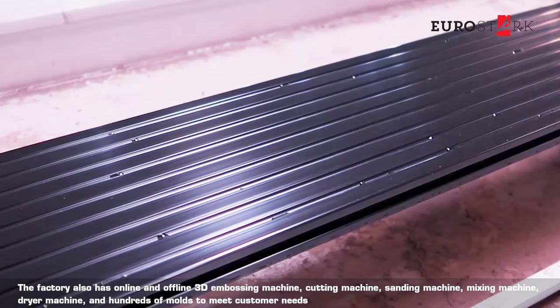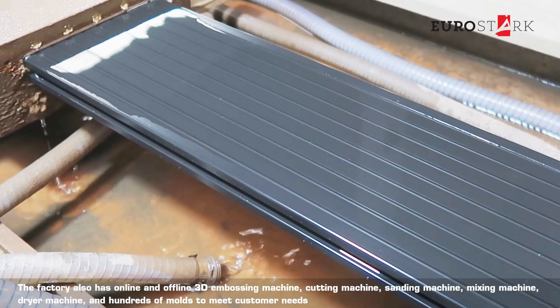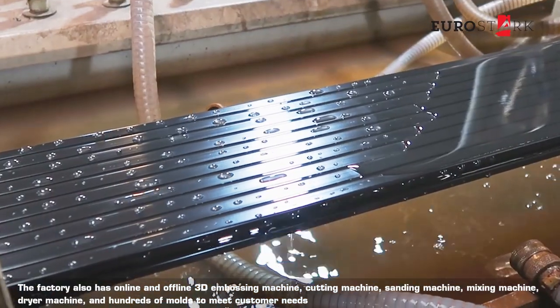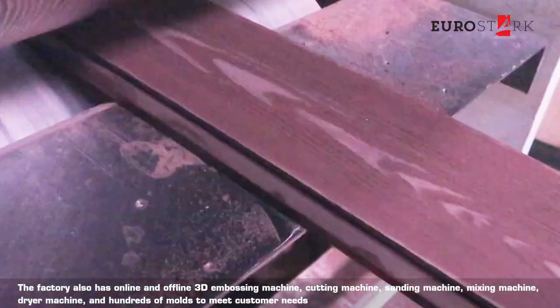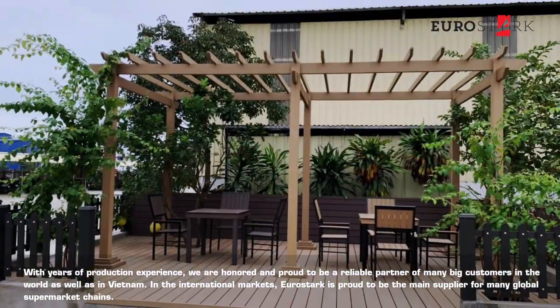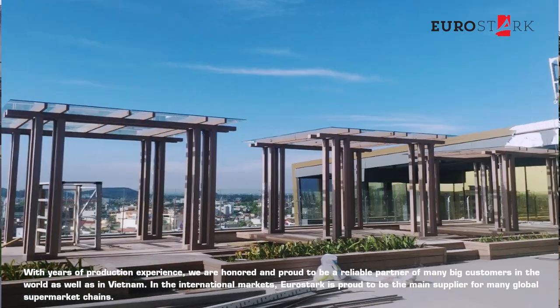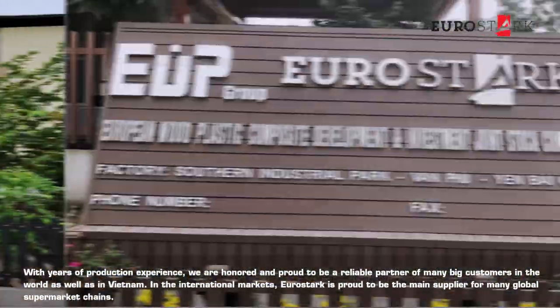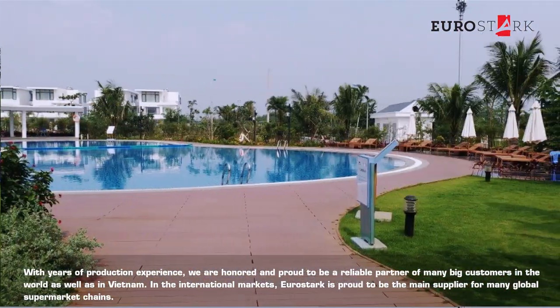The factory also has online and offline 3D embossing machine, cutting machine, sanding machine, mixing machine, dryer machine, and hundreds of molds to meet customer needs. With years of production experience, we are honored and proud to be a reliable partner of many big customers in the world, as well as in Vietnam. In the international markets, Eurostark is proud to be the main supplier for many global supermarket chains.